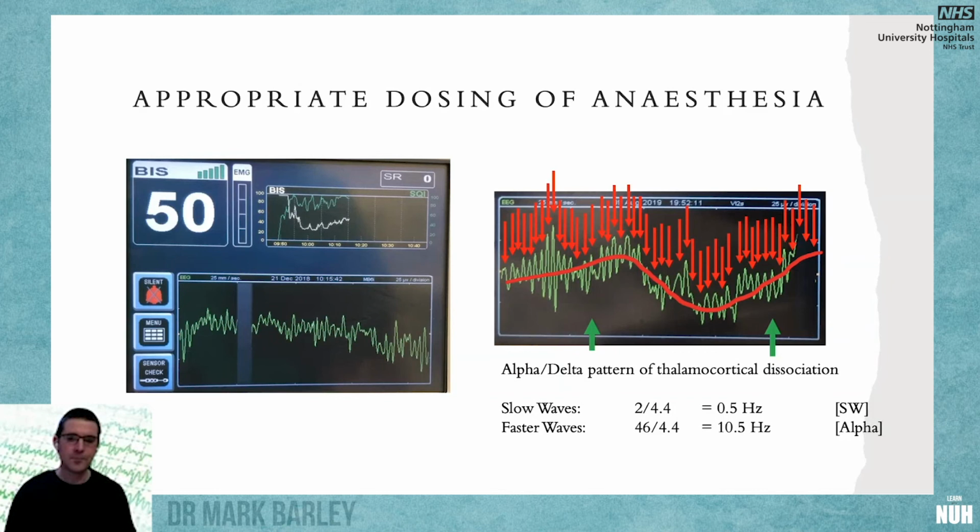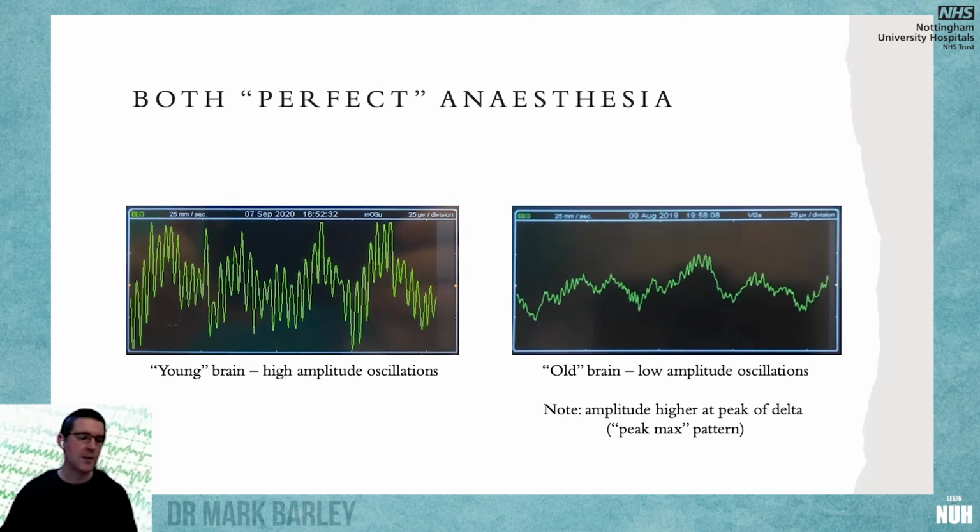We don't always need to see the numbers to be able to discern this. So here's two pictures, both of which represent perfect anaesthesia. This is a nice young brain that's generating these very, very large alpha oscillations. Whereas this is an older brain. You can see the amplitude of these alpha oscillations is much smaller.